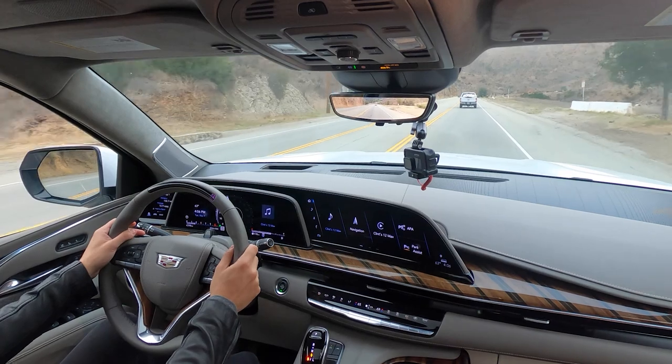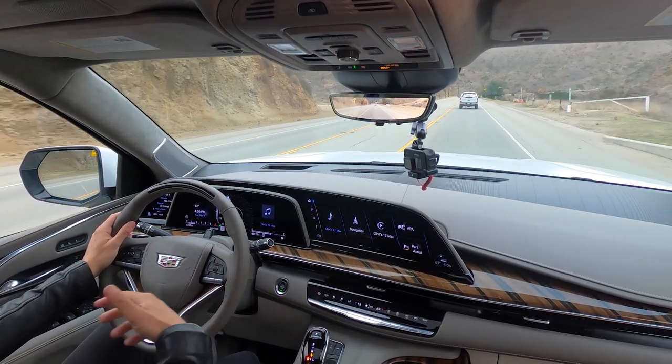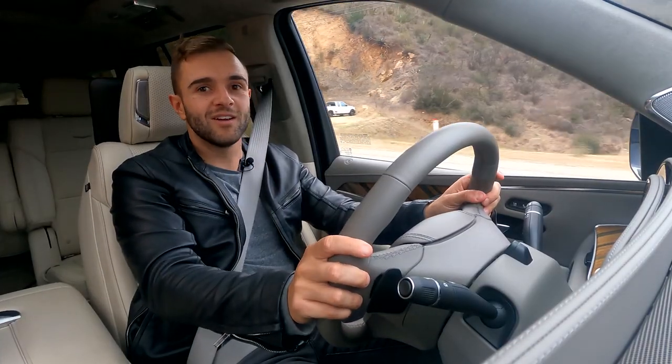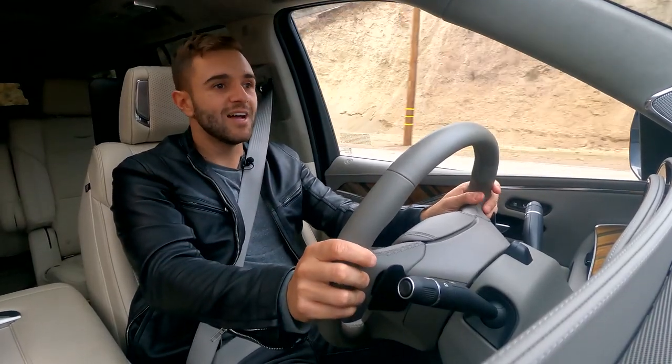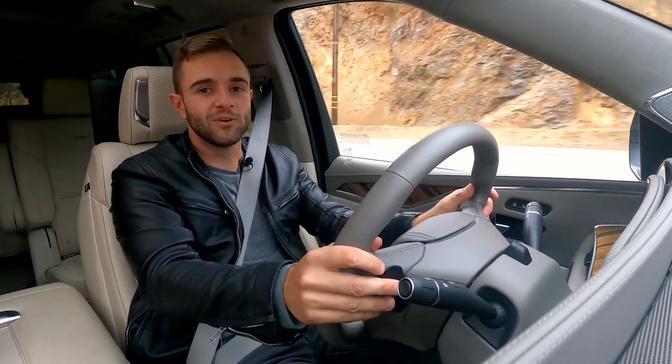Cadillac's magnetic ride control is fantastic out of the box, but when you get the Platinum trim, you also get air ride suspension on top of that. It's like taking your favorite pillow and putting it on top of a really good mattress. You want both. It takes a lot to unsettle this car and knock it off of truly phenomenal ride quality across the board.